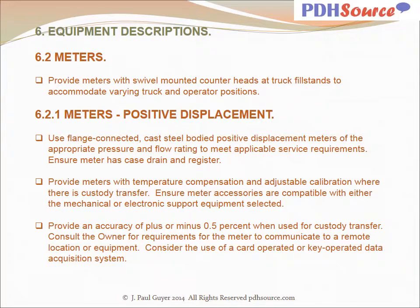Provide meters with swivel-mounted counter heads at truck fill stands to accommodate varying truck and operator positions. Use flange-connected cast steel-bodied positive displacement meters of the appropriate pressure and flow rating to meet applicable service requirements. Ensure meter has case drain and register. Provide meters with temperature compensation and adjustable calibration where there is custody transfer. Ensure meter accessories are compatible with either the mechanical or electronic support equipment selected.